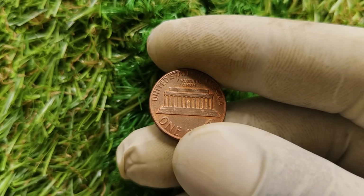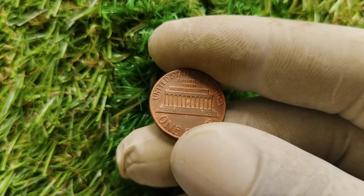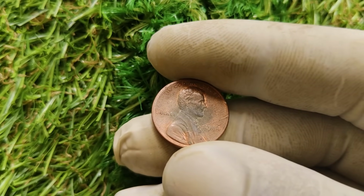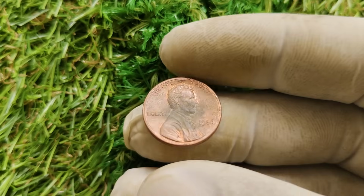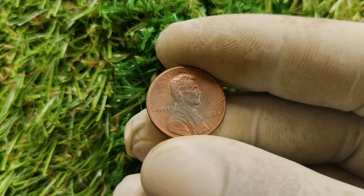Even without the doubling, coins in superb condition can be winners. Look for that original copper shine and strong details in Lincoln's hair, beard, and coat. A penny that looks as if it just rolled off the presses, even after 40 years, is a prize in itself. The story of rare modern coins like the 1984 penny also reflects a bigger truth about collecting.